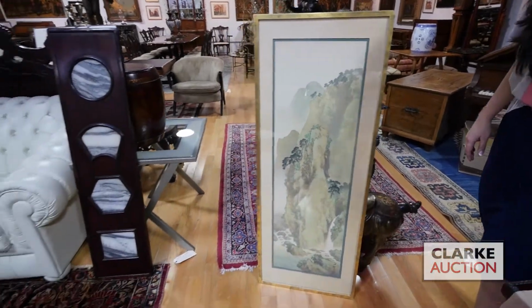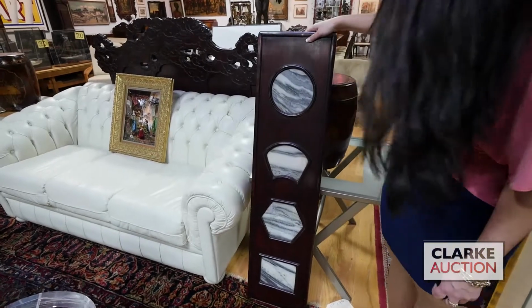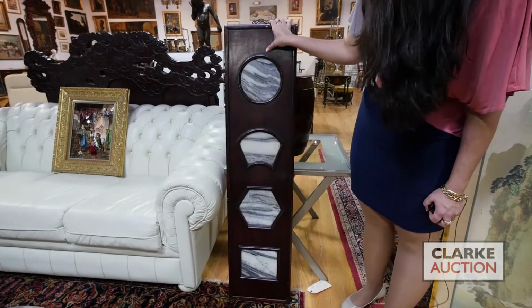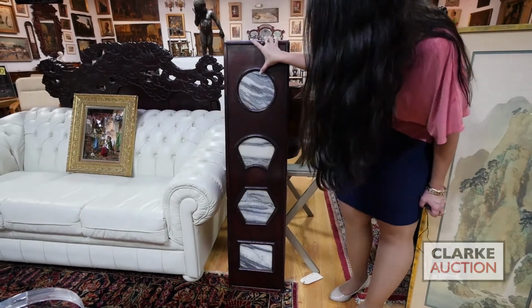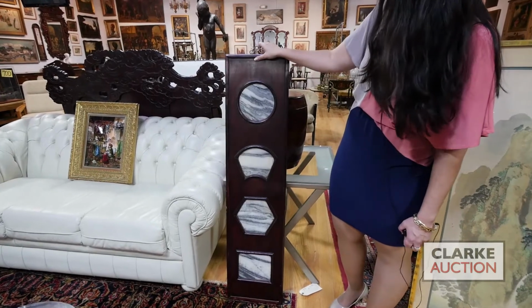And then last but not least, this is one of 4 dreamstone panels. So there's an additional 3 to this, so it's a total of 4. And these are the dreamstones that they would hang on their wall, and when they took opium, they would look at these rocks and, you know, I guess dream about something. But these 4 panels are estimated at $400 to $600.